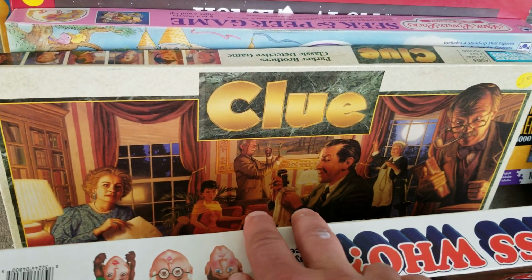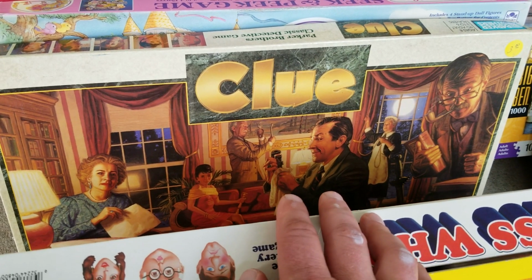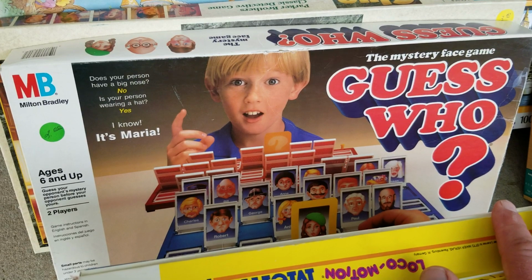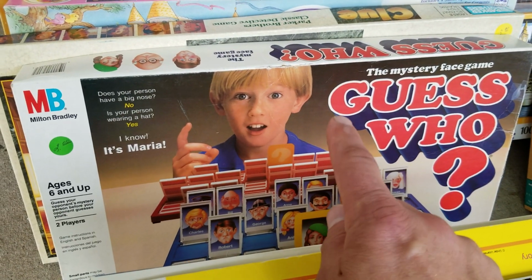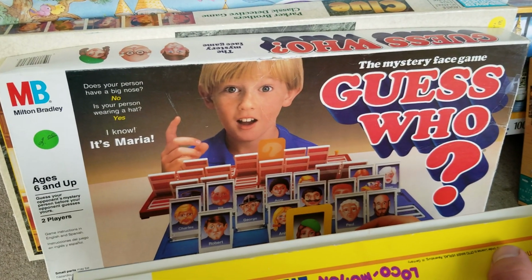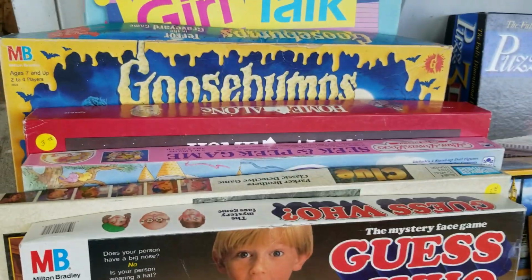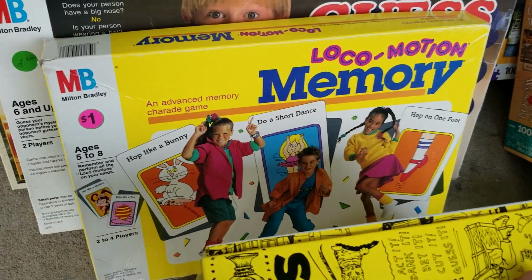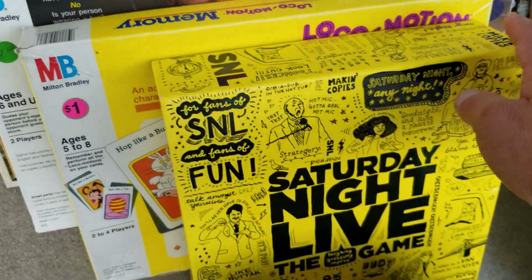Now, the reason I said sometimes is because this Clue 1992 lowest FBA is 10 bucks, so that will go straight to Goodwill. Lowest FBA on the 1987 Guess Who is 75 bucks, so that will go straight to Amazon. I've actually sold this edition before, not for 75 bucks, it was for, I think, 30. So I think the 75 is a little inflated, but I'll still make money because I paid 2 bucks a piece for these, right? Locomotion Memory is another one that has rank, but only one seller at like 35 bucks.